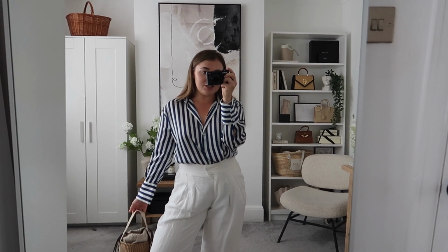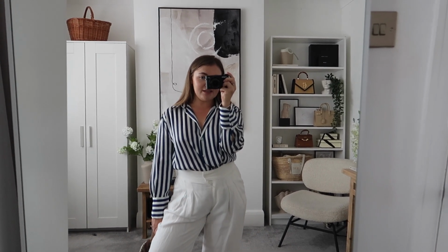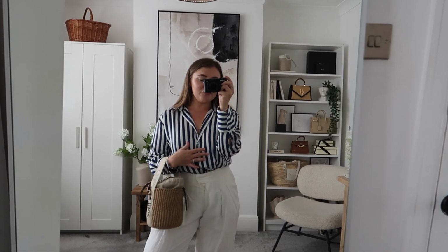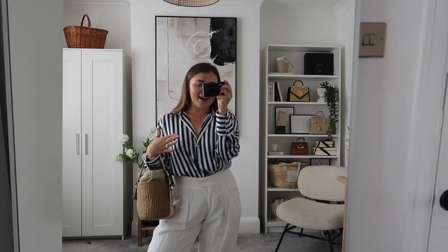I also sized down in this shirt. I got a small because I didn't want it to be oversized. I wanted it to be a bit more fitted and a bit more, I don't know, feminine and chic, and I definitely think I have achieved that.